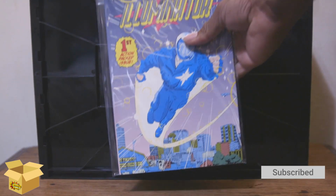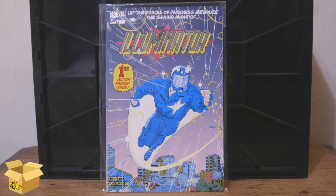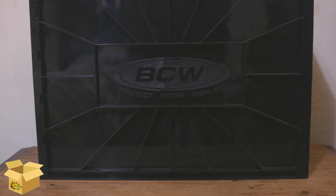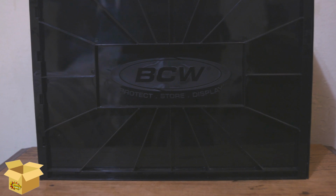All right, this is a dollar book. This is Illuminator #1. I mean, I was like, you know what, for $1, I'll grab it. Sometimes these dollar books are rare to come by. That's the first time I've ever seen that out.